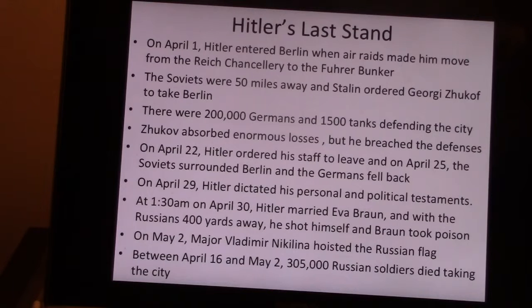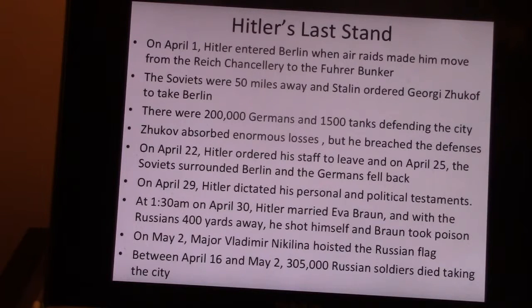Zhukov and the Soviets will attack relentlessly. It'll cause them mass casualties, but they keep attacking, and eventually they are able to break through. On April 22nd, Hitler, knowing the Soviets are just outside, orders his staff to evacuate, and as the Soviets enter Berlin on the 25th, Hitler will go back into the Führer bunker and dictate his last personal and political testaments.